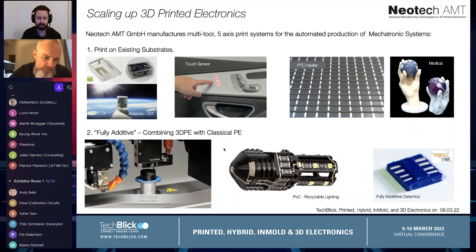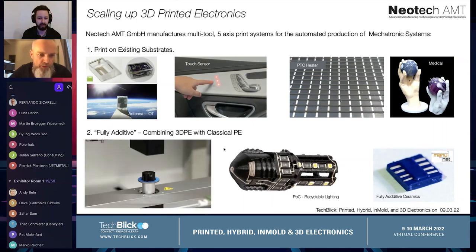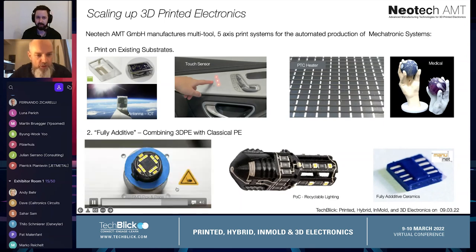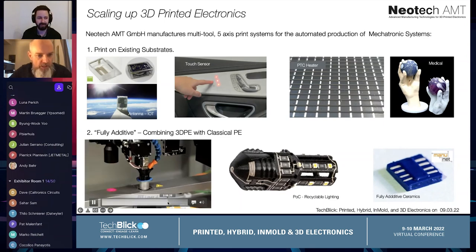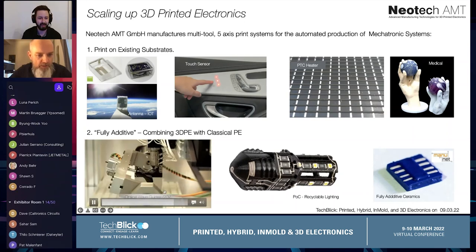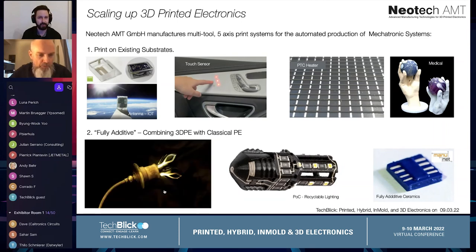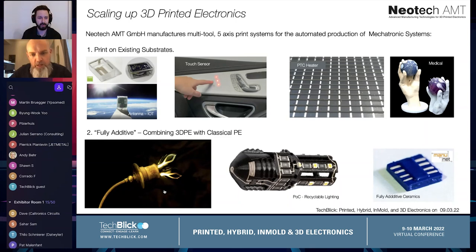And we're now just taking the first initial steps into also putting optical components into that as well. This video basically shows building up different layers, and I'll just accelerate that so you can see the end. At the end, we're printing a transparent material as a waveguide. It's a very simple optical component. So that's the final device.